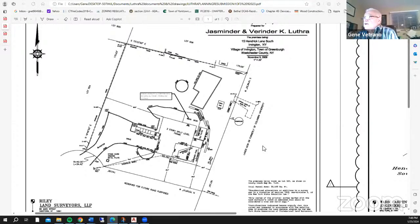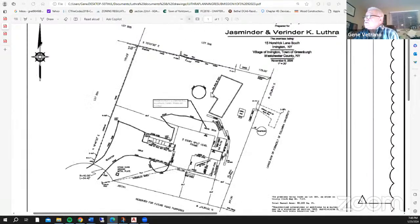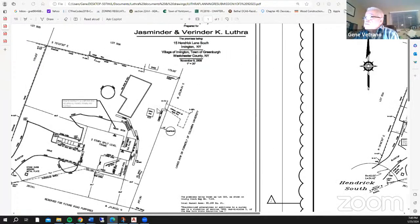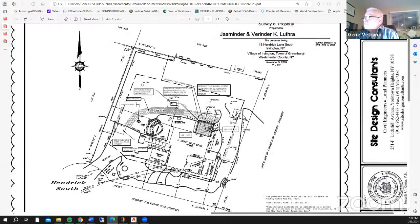Well, if you tell me that if I convince Dr. Luther and his wife to get rid of that shed we'll get everything approved, I'll go down and help Dr. Luther take the shed down. I guess the first question is, is the shed counted in your coverage calculation? Yes, it is, because it was there initially. It's a pad. This is the survey that was performed back in 2009. It's a concrete pad, and the shed is on the concrete pad.